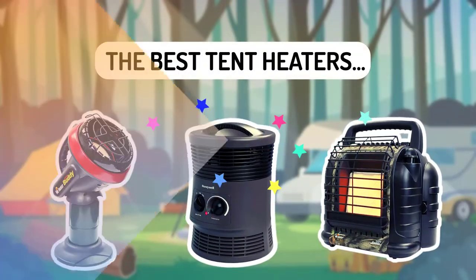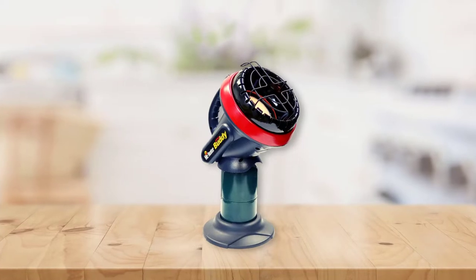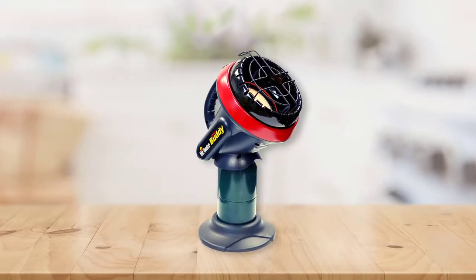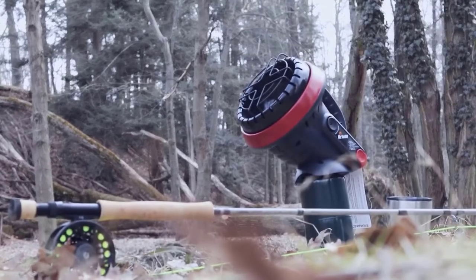The best tent heaters. Mr. Heater F215-100 Tent Heater. Dubbed Little Buddy Heater, Mr. Heater F215-100 Tent Heater is North America's best-loved tent heater. And it's easy to see why.